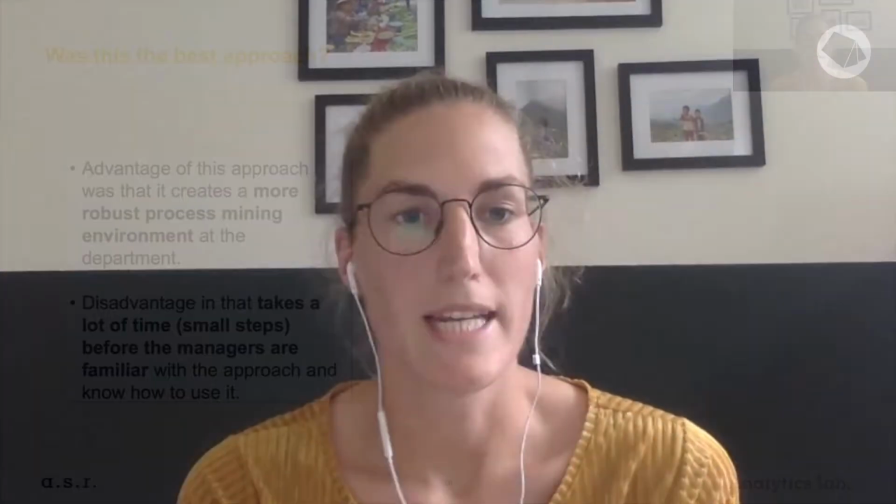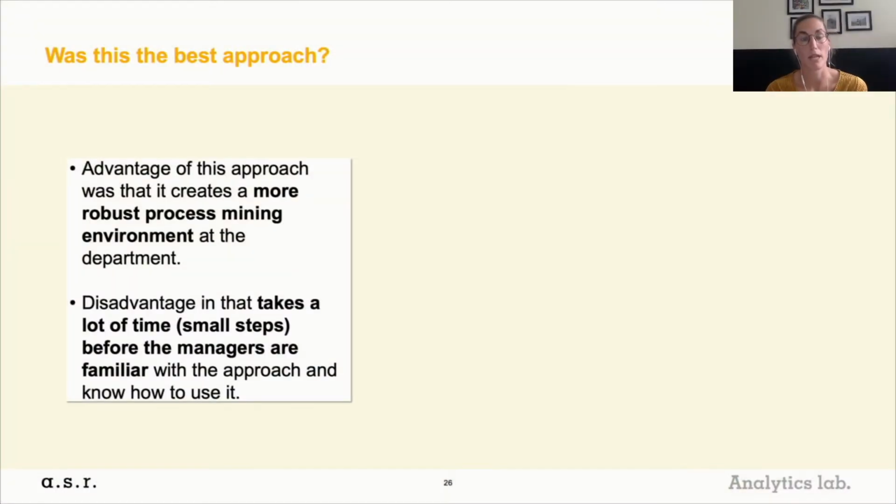The advantage of this approach was that we created a more robust process mining environment at the department. So we really tried to think of a way how we could set this up and not have a one-time data dump, but set it up in a way where we could quickly generate the data and also adjust the data to our needs, so to be able to test different hypotheses.